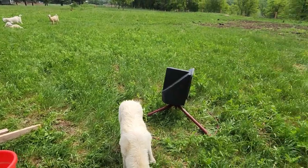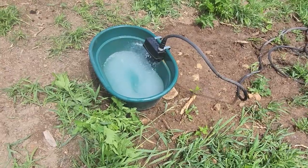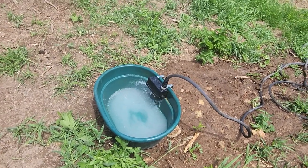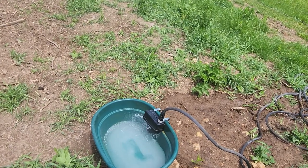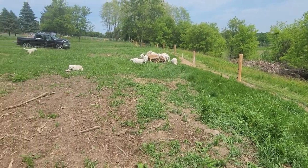Great to see the rain. They're a little wet, but they'll enjoy that. Just cleaned out the water tank. Like we said before, we've got a lot of iron content, so we get some sediment and have to clean that out every day. Goats are doing well. They're over there rubbing on their rock.